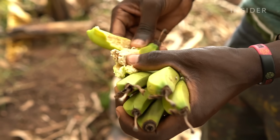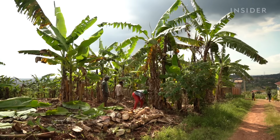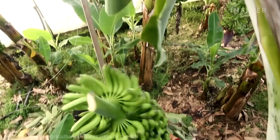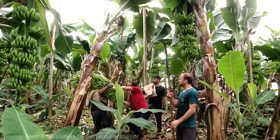I will never get worried that I won't have materials tomorrow, as long as we Ugandans are eating bananas on a daily basis. And while Kimani's business has grown over the past 8 years, it isn't enough to make a dent in the $30 billion global banana industry.